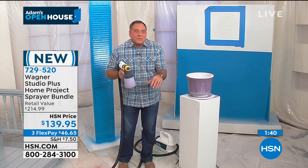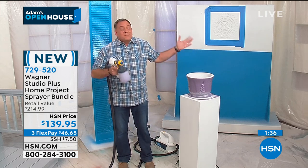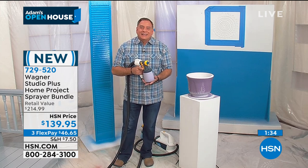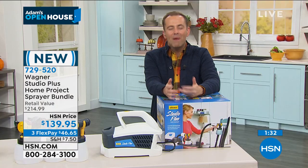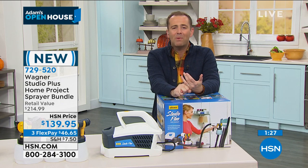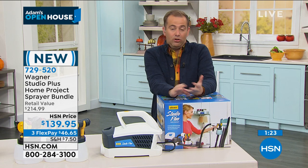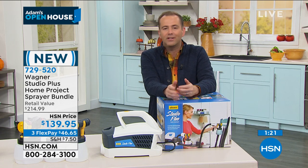Fast and easy. And you can use chalk paint, you can use milk paint, you can upcycle everything with this. It's amazing. It's always fun watching Lou do it because there's so many things. We did the wicker. How would you do the wicker unless you had this paint sprayer? The louvre doors, how would you do that unless you had the paint sprayer?